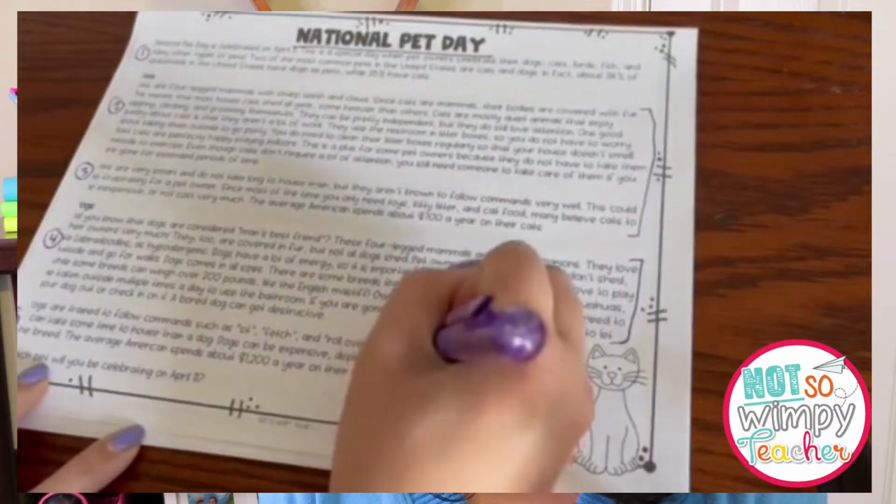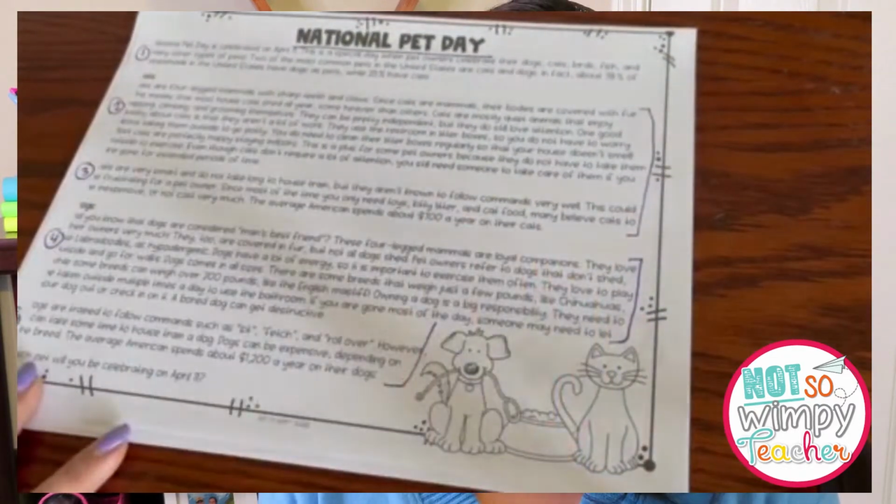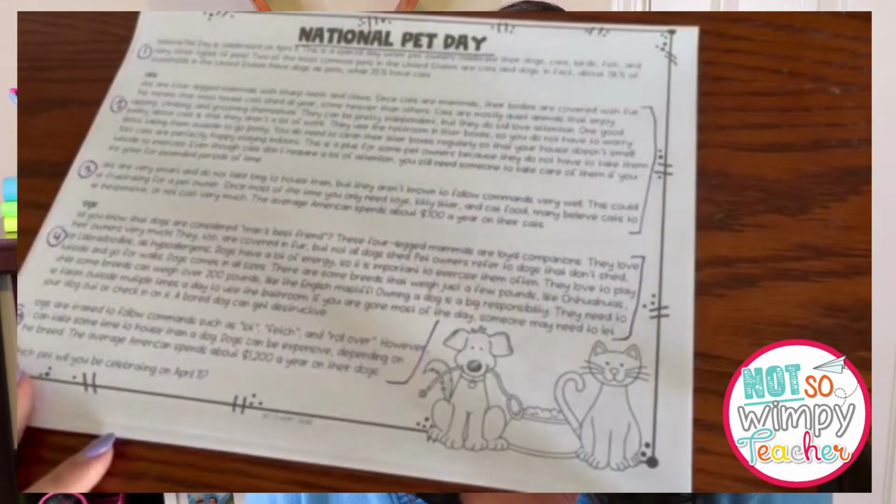I want to see where you did your thinking on the page to help you grow and understand what you read today. You've done your first read, you've done your second read, you've marked up your text. So what comes next? That's the fun part. It could go a lot of different ways for you in your classroom.